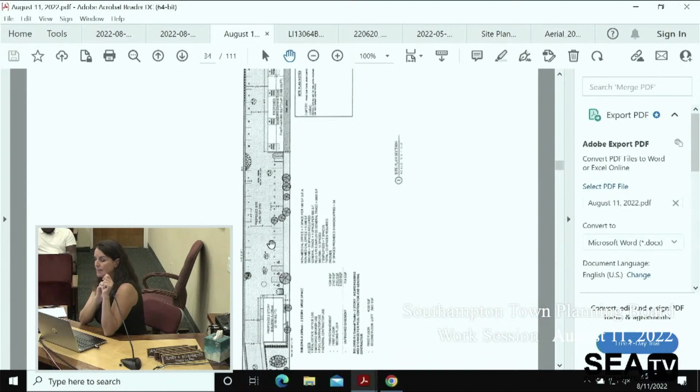So actually, the applicants, when they first submitted to the ZBA, have modified it to be more conforming. And they're getting ready for the ZBA, and there was a coordination from the zoning board of appeals, and the planning board assumed lead agency on this application. And that was back in April.